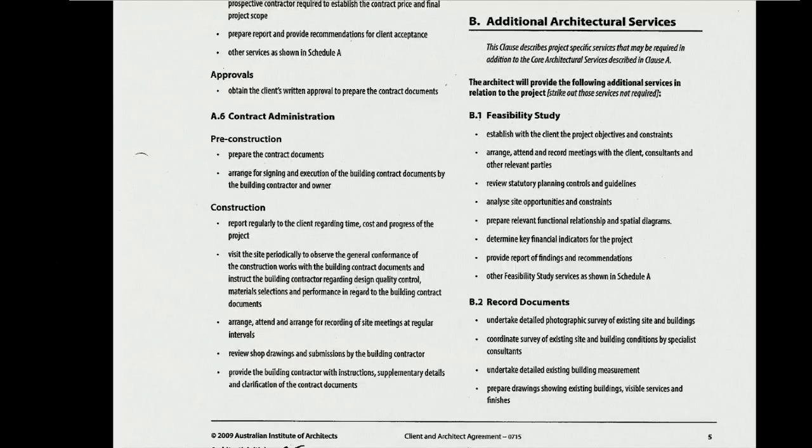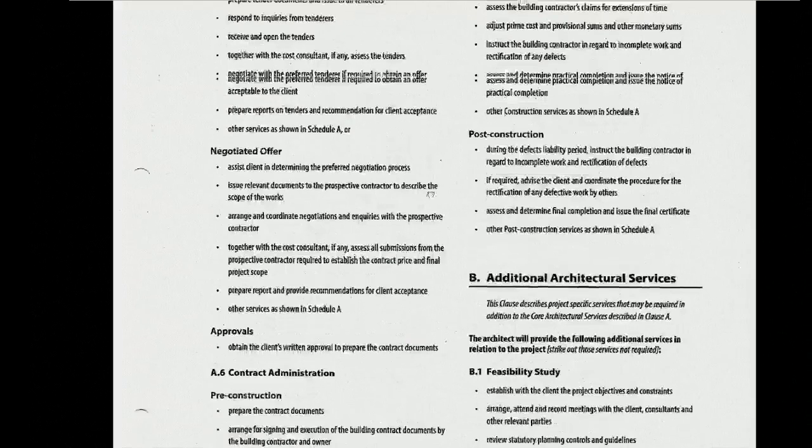Okay. Now, on the same note, the architect will also assess all the claims that the builder will be putting in for payment, and the architect will basically make sure that the builder has done the work that he or she says that they have done.